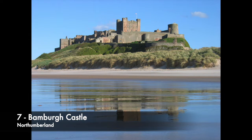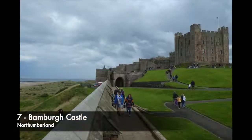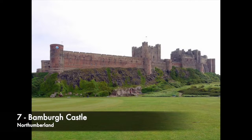Number 7. Bamburgh Castle. Sitting on the northeast coast of England in Northumberland is the remarkable Bamburgh Castle. Originally it was a location of a Celtic fort in the 5th century, but was passed quickly to the Anglo-Saxons. Later the fort here would be destroyed by the Vikings in 993, however the Normans would decide to build a new castle on this site.